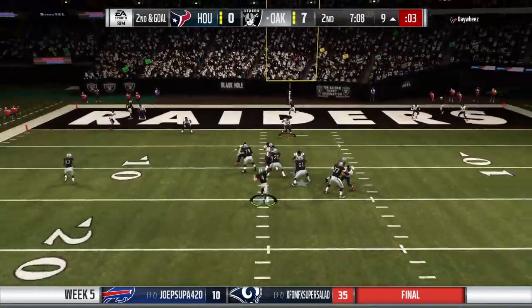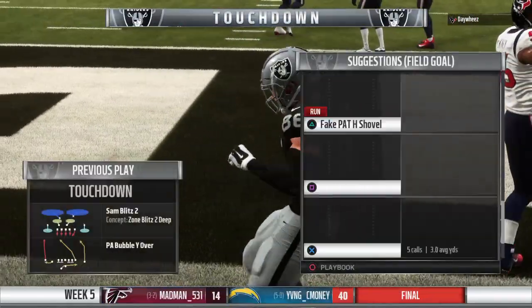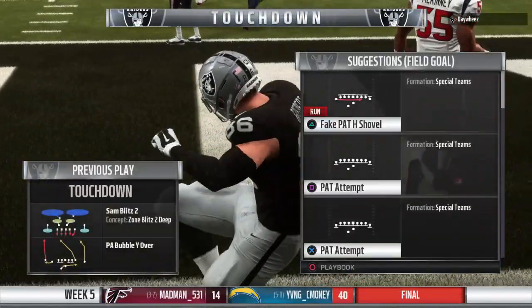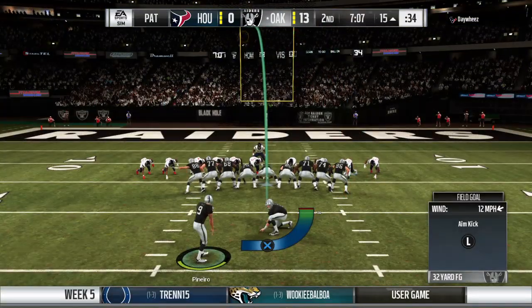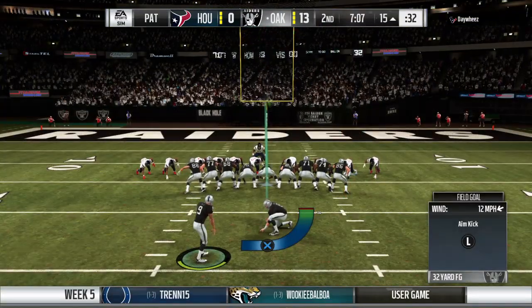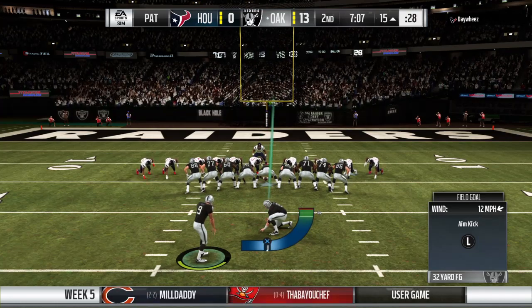They fake the handoff. Now Carr. And that is caught. Touchdown, Raiders. Dallas Goedert, his 3rd touchdown now on the year. And the Raiders add on to their lead. Sometimes those tight ends are a mismatch. They found the mismatch there.